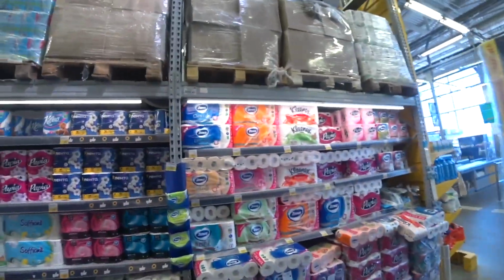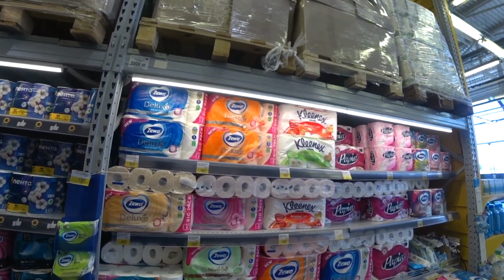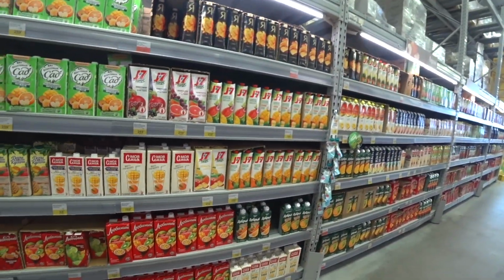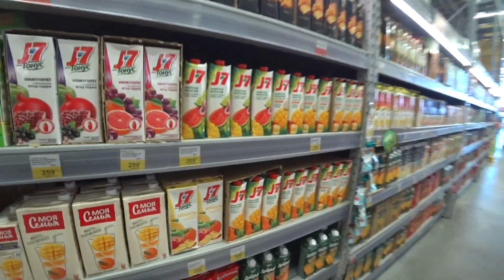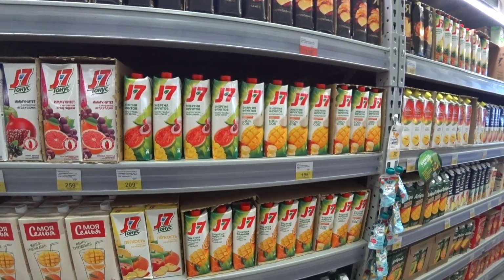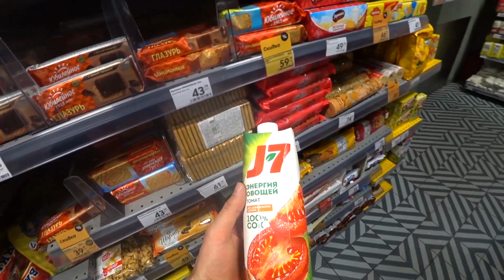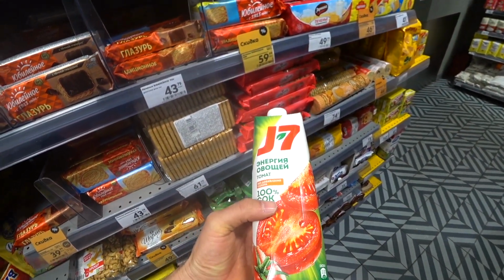We're in the bog roll section now, and yeah, in my last video we were looking at the Kleenex. So here, 369 rubles, so that's exactly the same price as last time, so no bog roll inflation. Now everybody, here's an item that's really gone up since I was last here. J7 juice. Last time I was in the supermarket 1 month ago, it was 174 rubles, and now look, 210 rubles. Look at this everybody, false advertising. It looks like tomato juice, but it says 100% cock.